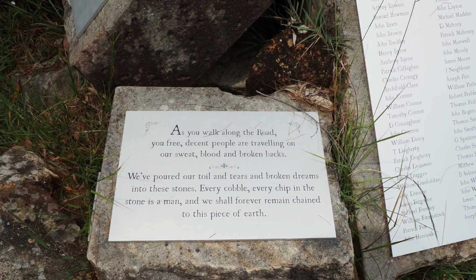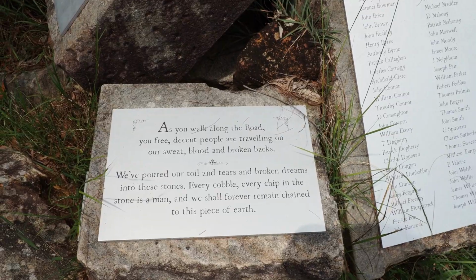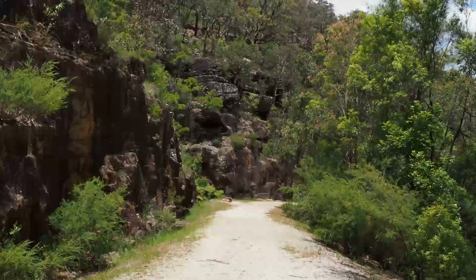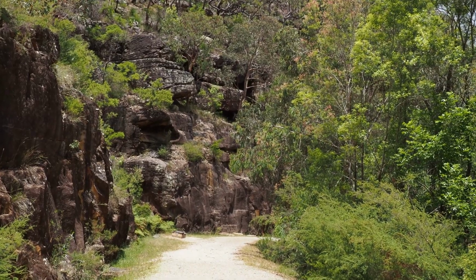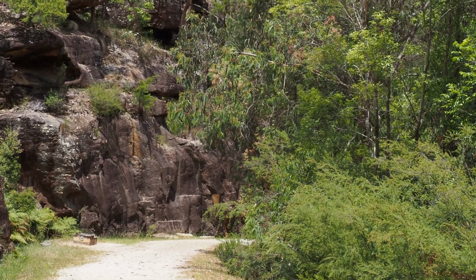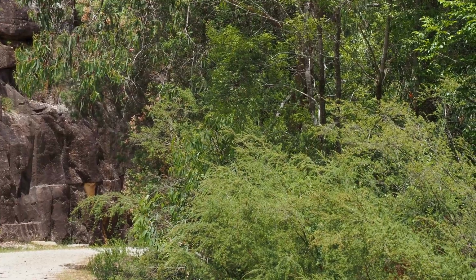I think it's a very poignant description of this road. As I walked down here, I thought about the convicts who had worked here, their families, not only their families then, but their families now, and where they've ended up after being sent here from the UK so many years ago.